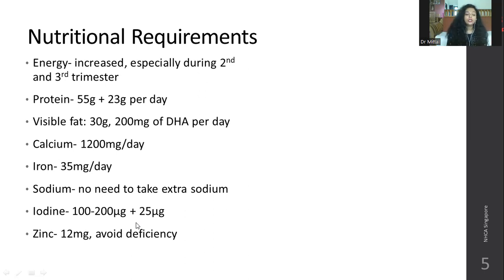Zinc 12 mg to avoid any deficiency. Again, you don't have to focus on the zinc values present in your diet. You just have to focus that you do not have zinc deficiency. When a woman is pregnant, blood reports are regularly taken to find out if she's suffering from any micro deficiencies or not. Only if she has zinc deficiency, she may be provided with some zinc tablets. Otherwise, if she is not deficient, she just has to continue with her regular diet. Zinc supplements will be given just to correct deficiency. Otherwise, there is no reason to worry about the zinc in your diet.